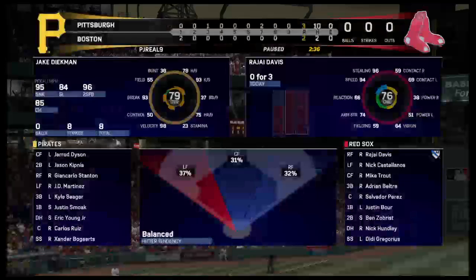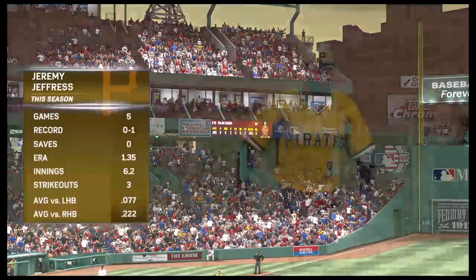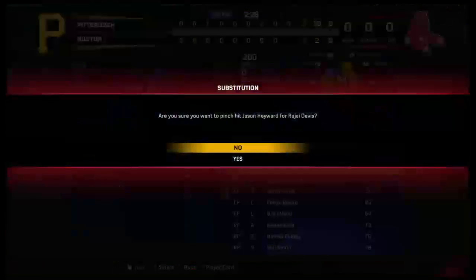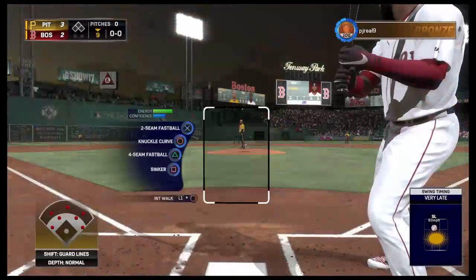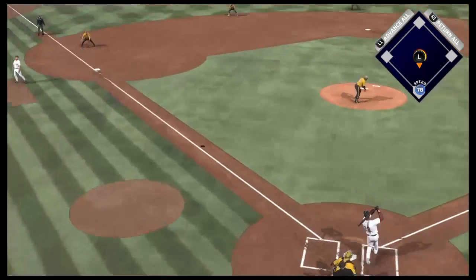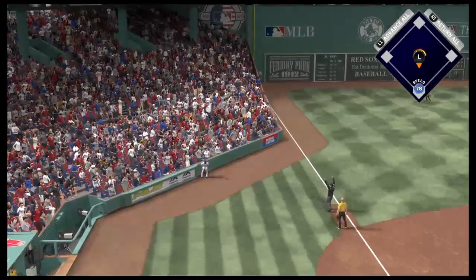Settling in now, Rajai Davis. No hits in 3 tries. Jason Hayward will come on now as the pinch hitter. Number 22, Jason Hayward. And this ball's going to find the seats down the left field line. Foul, strike 1.